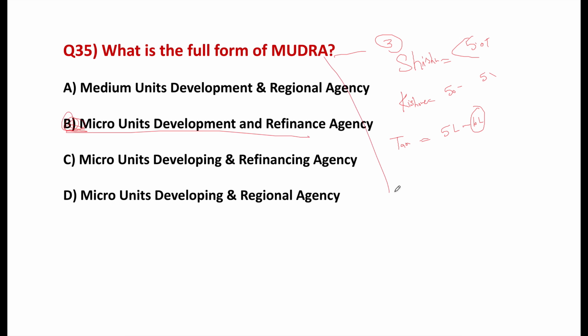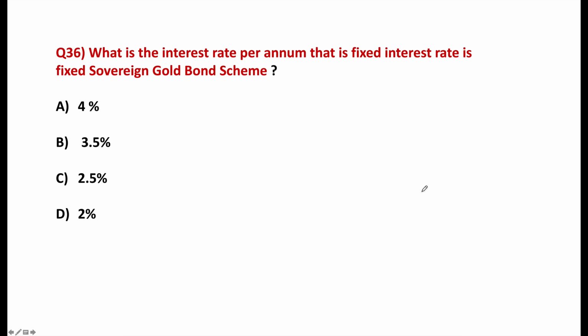Now the implementing bank for this is the SIDBI, Small Industries Development Bank of India. What is the interest rate per annum? That is fixed interest rate. It is in the sovereign gold bond scheme. So if you invest in the sovereign gold bond scheme, then what is the interest you will get? You will get 2.5%. Now remember that there is a limit to how much you can invest. So if you are a single individual or if you are a Hindu undivided family, then the limit is 4 kg. If you are a trust, then you can invest up to 20 kg. 20 kg for a trust, and for individuals and Hindu undivided family it is 4 kg.